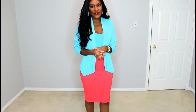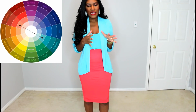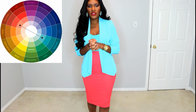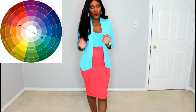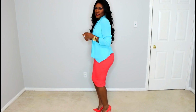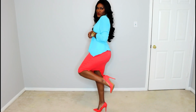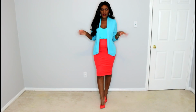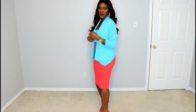Okay, so here is another example of complementary colors. On the color wheel, this top is kind of an aqua, teal, light blue color, and then the bottom is kind of a corally, pinky, orangey color. These two are opposites of each other, and as you can see, they look absolutely fabulous put together. This is a very bold look, so be prepared when you want to wear this outfit. And then for the shoes, same thing. I have the same color shoes as the skirt, so that the bottom line matches very well. So here's just another example of complementary colors that work absolutely fabulous together in an outfit. All right, let's move on.